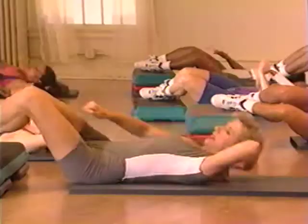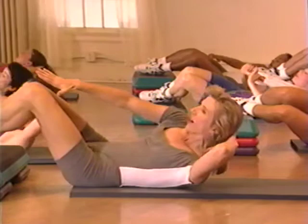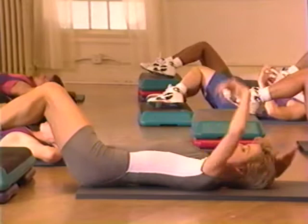Go up and down. That's it. Up and down. Just two more. One more. Let's take the knees over to the other side. Change arms. Start with the arm over and reach up slow and back down.